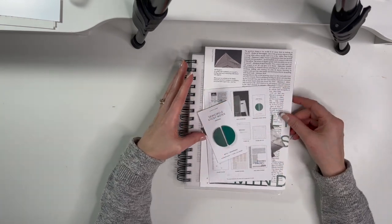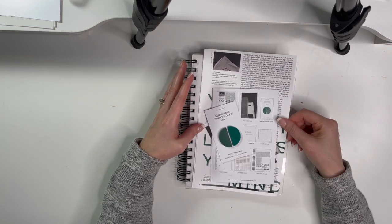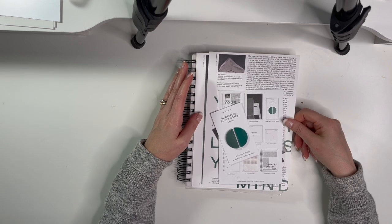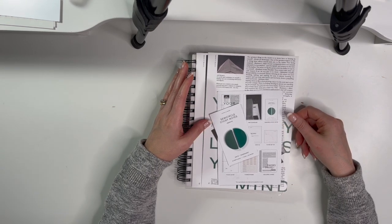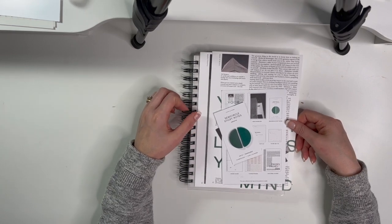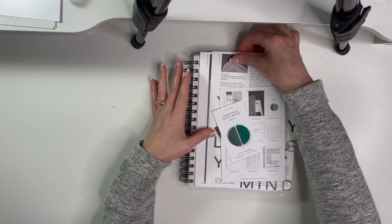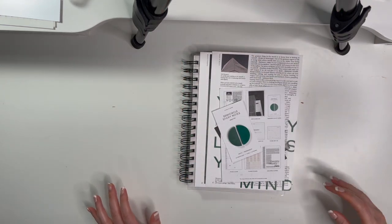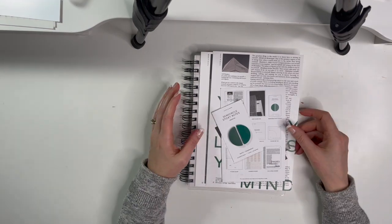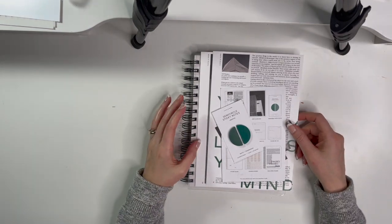In fact, I've been giving some away to some of my team members because they absolutely are loving getting into the planning system. And I thought, you know what, who better to share the beauty of Cloth and Paper with than some newbie planner babes. And one of them is a dude, but he can still be a planner babe.